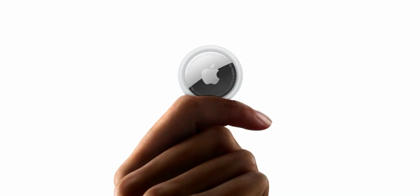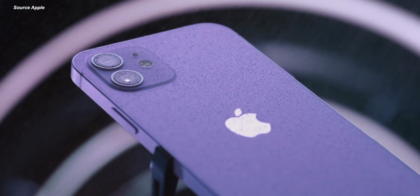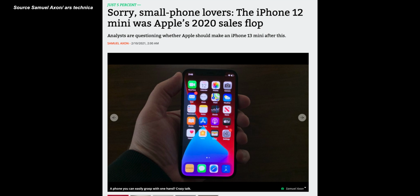Apple also announced AirTags, and that is so freaking exciting. It deserves a whole video by itself, and I'll link it below. We're also getting purple iPhone 12 and 12 mini. I love the colors, but I kind of feel like Apple is trying to help boost the 12 mini sales with this. The new Apple TV 4K.